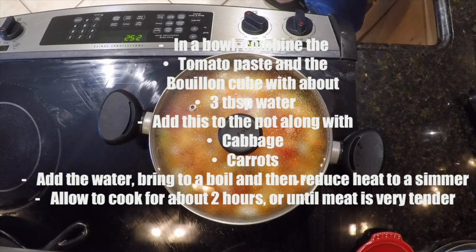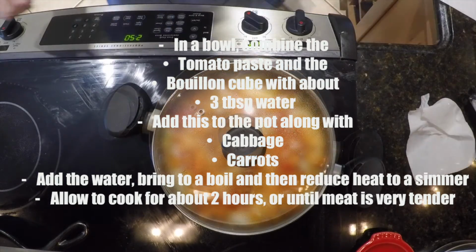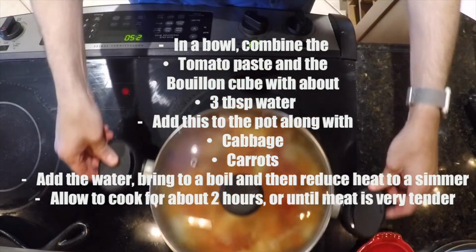Add this to the pot along with the cabbage and carrots. Add the water, bring it to a boil, and then reduce the heat to simmer. Allow it to cook for about 2 hours or until the meat is very tender.